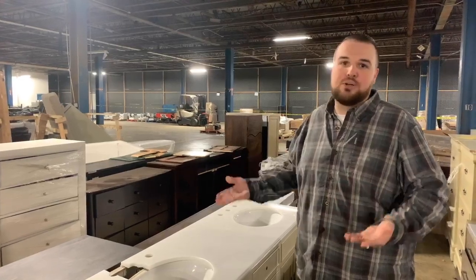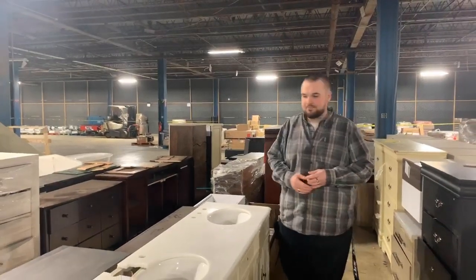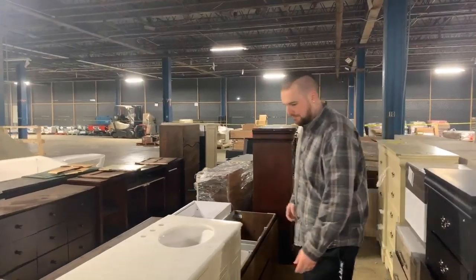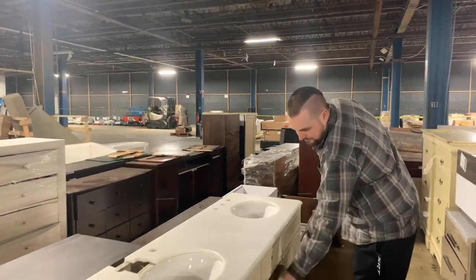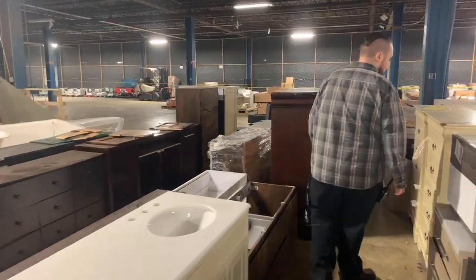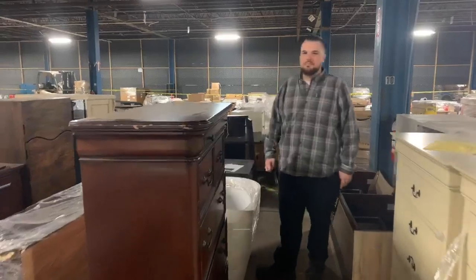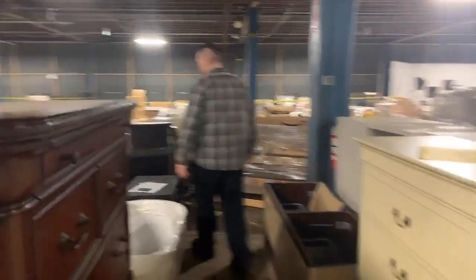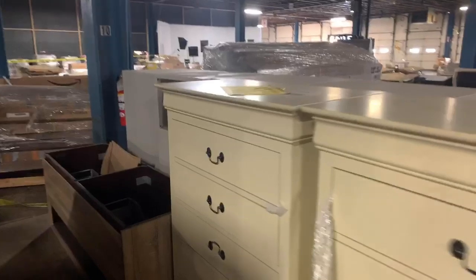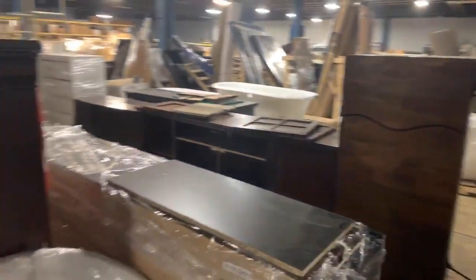It's been mainly resellers that have been coming in here and purchasing. So we get a lot of people that come in, they rent U-Hauls, they get a couple trucks, they come in and just stack stuff into their U-Hauls. That's primarily what we've been getting back here. We do get a few individuals that come through just looking for deals. But there's situations where, right here, $75 for that. It's definitely a bargain area piece.